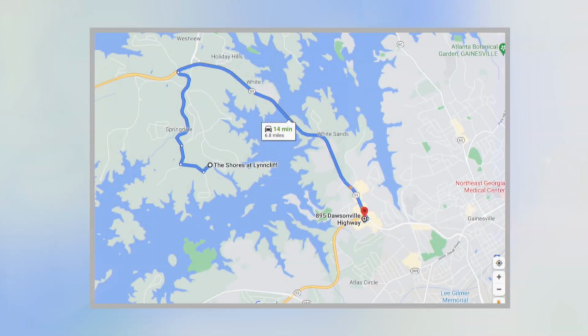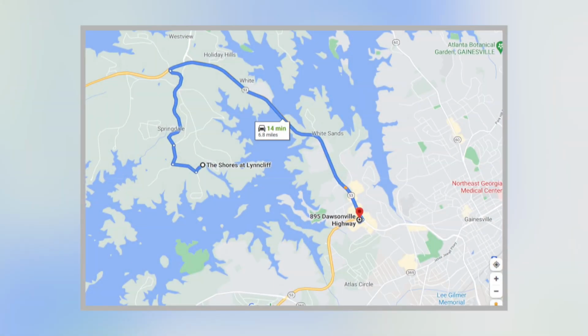Aside from this neighborhood being on the lake, it's in a really great location because you're about 15 to 20 minutes from tons of shopping and grocery stores in either direction. You can go to Gainesville or you can go to Dawsonville, which has a ton of options as well.